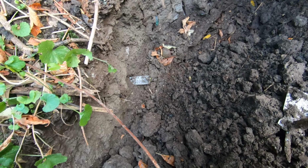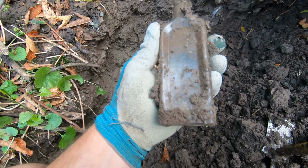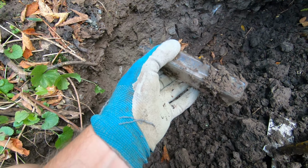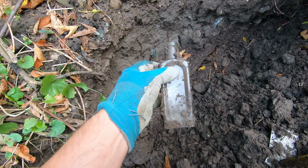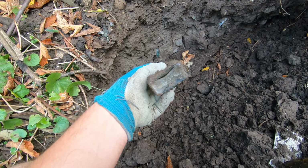Let's get the med first. Oh, hopefully it's intact. Oh, I think it is. Oh, cool. Well, that's nice. I think it's got side embossing. Nope. But it does look like an applied or tooltip. Very cool.